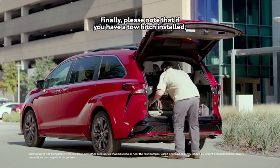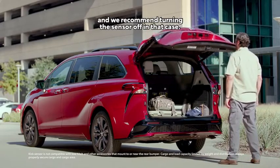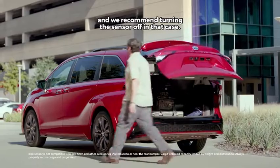Finally, please note that if you have a tow hitch installed, it will interfere with the kick sensor functionality, and we recommend turning the sensor off in that case.